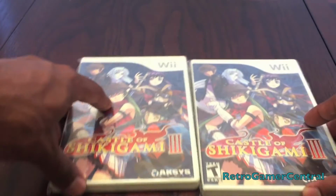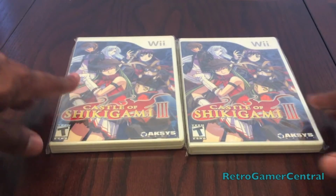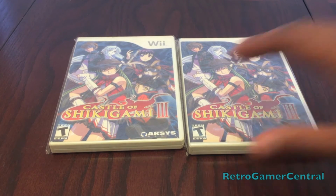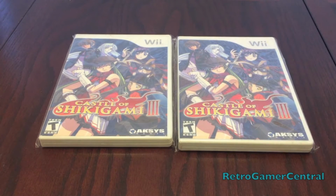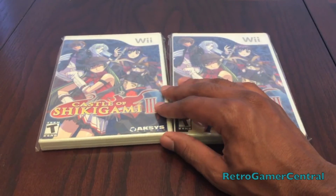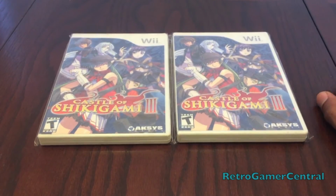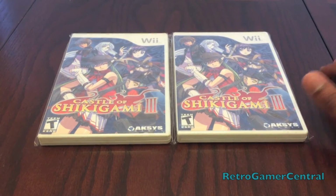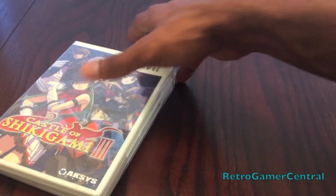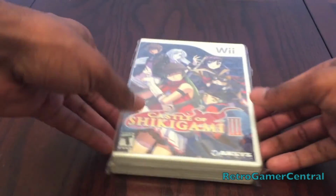Castle of Shikigami 3, a shmup. I think Castle of Shikigami 2 was on PlayStation 2. I don't know about the first game. It may have been on PlayStation 2 most likely. I think it was just a Japan only release though. Happy to have it. Don't see it that frequently. Good game though, I do like it. Bright, colorful, cool. You've got a wide variety of characters you can choose from to play through the game with. As stated before, it's a shmup.